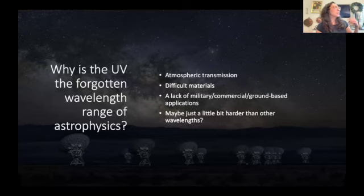So it's almost as if, well, I live in Tucson. It gets really hot in the summer. If you leave a piece of plastic out in the sun, it'll get all brittle and crumbly. And that's actually the damage from UV photons. So the UV will slowly destroy whatever you're trying to observe. Also because it's not really useful on the surface of the earth, there isn't the same military or commercial or ground-based kind of applications to drive some technology. So I think those things combine to make it just a little bit harder than other wavelengths.